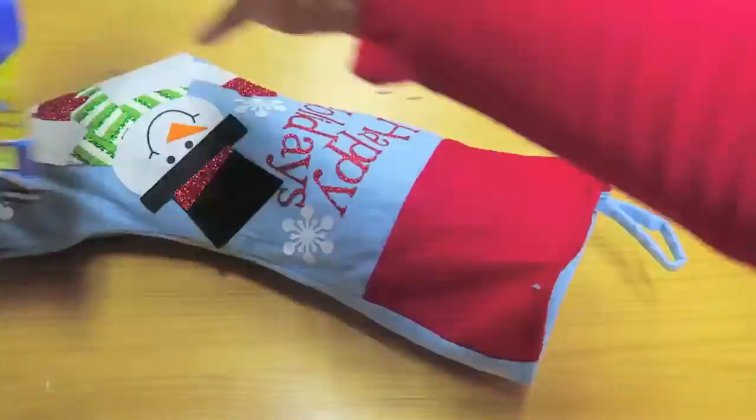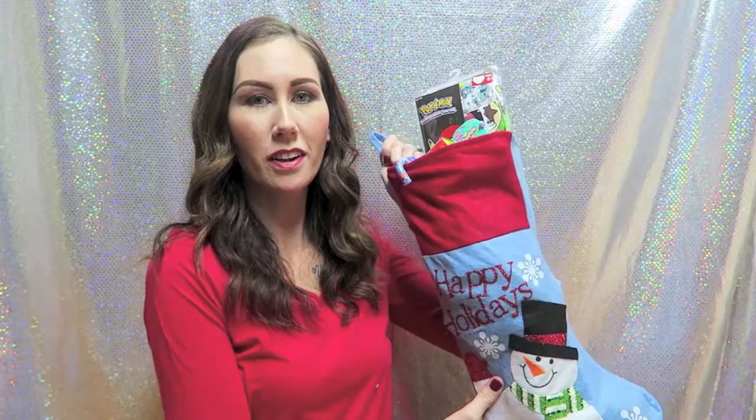Okay, so here is the stocking stuffed, and you can see it is super full. And then I will probably wrap the top items when I am actually going to give this to him.